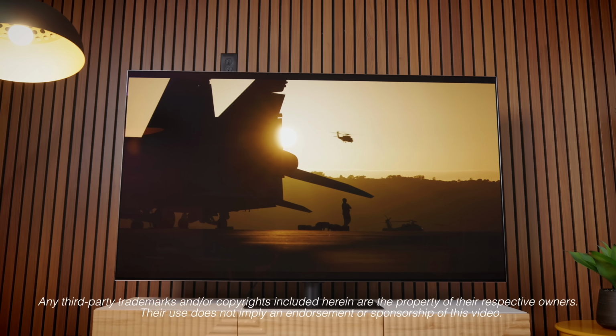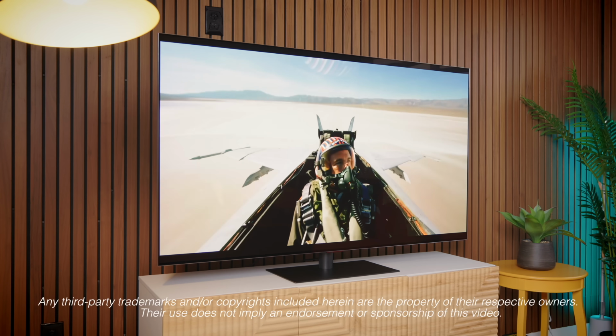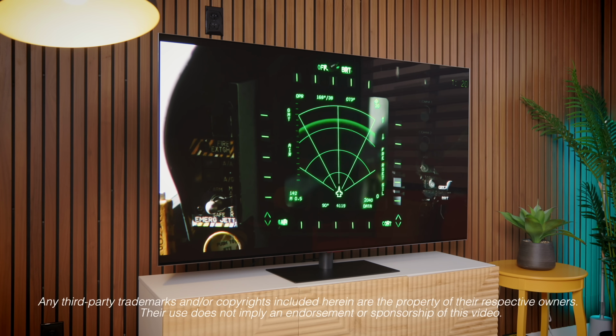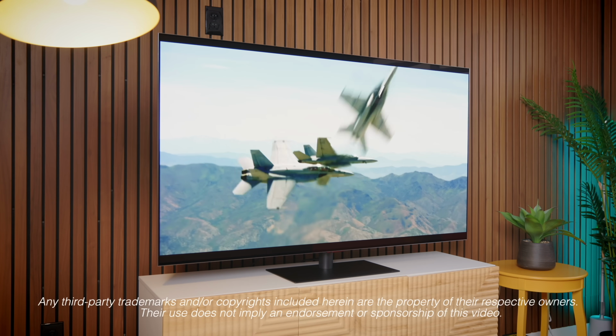So it's up to you. Do you want to prioritize highlight detail over overall brightness? Do you want to preserve brightness of the image but risk losing detail in the really bright parts of a scene? Do you want to be somewhere in between? LG is actually giving you that choice on the G4.